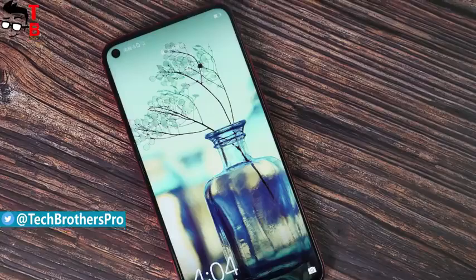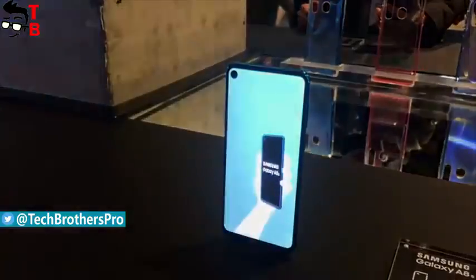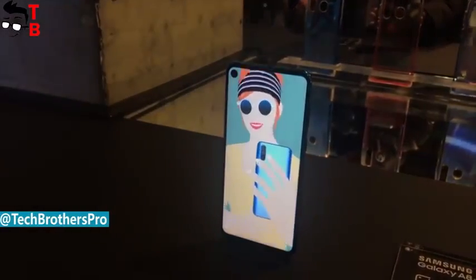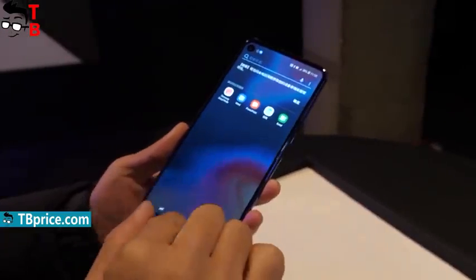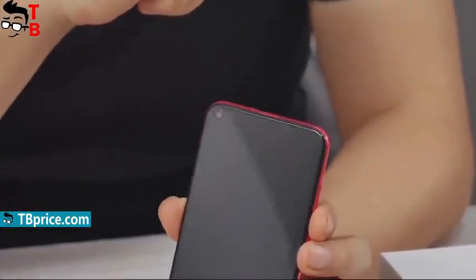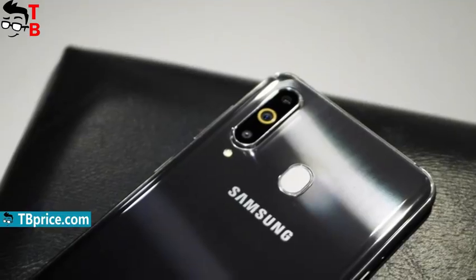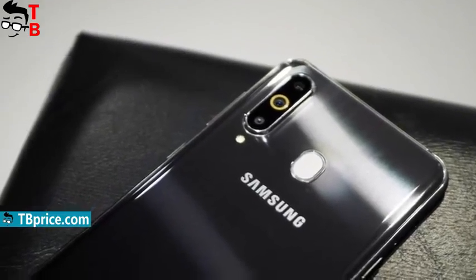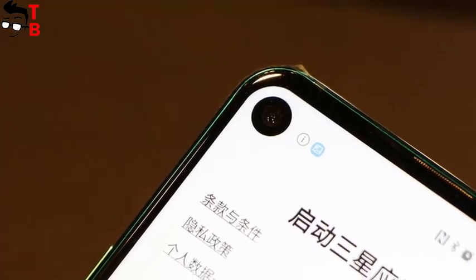Samsung and Huawei are very close to the goal of full bezel-less displays. Today we want to tell you about the first smartphones with small holes on the top of the screen for the front cameras. They are Samsung Galaxy A8S and Huawei Nova 4. In this video we will compare design, performance, cameras and other specifications of these smartphones. Which one is better, and is the small hole really the best bezel-less display solution?